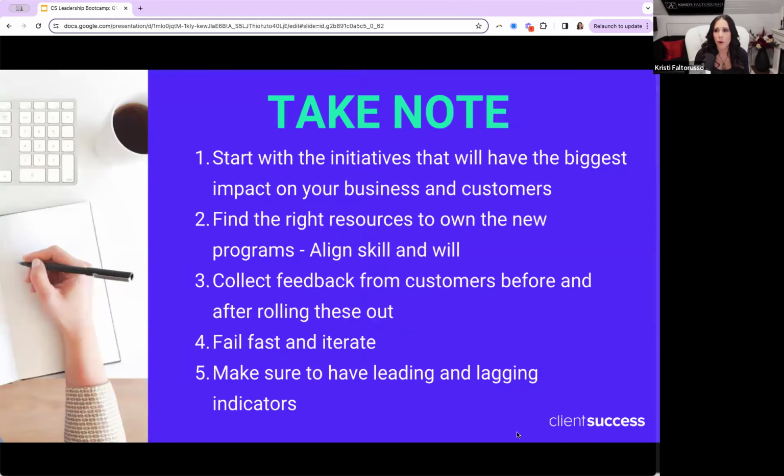Things I want to leave you with before I get to maybe 2 questions with 4 minutes remaining. I say take note. 1, start with the initiatives that will have the biggest impact on your business and your customers. This should be mutually beneficial. 2, find the right resources to own each of these new programs, or align skill and will. Guys, I say this all the time. It is not just enough to say, can this person do it? Lean into the people that want to do it.